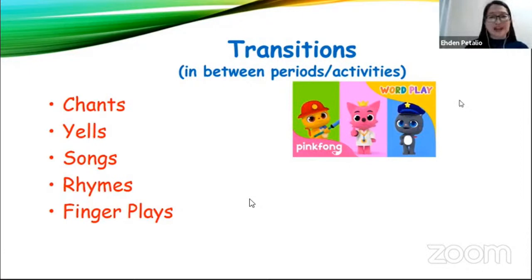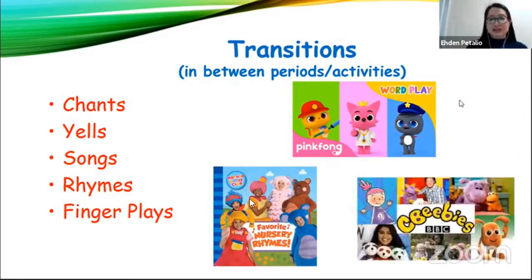Yun. And then si Mother Goose Club, marami siyang nursery rhymes. And of course, Chibibis by BBC Tech. Yan, marami po dyan sa BBC.